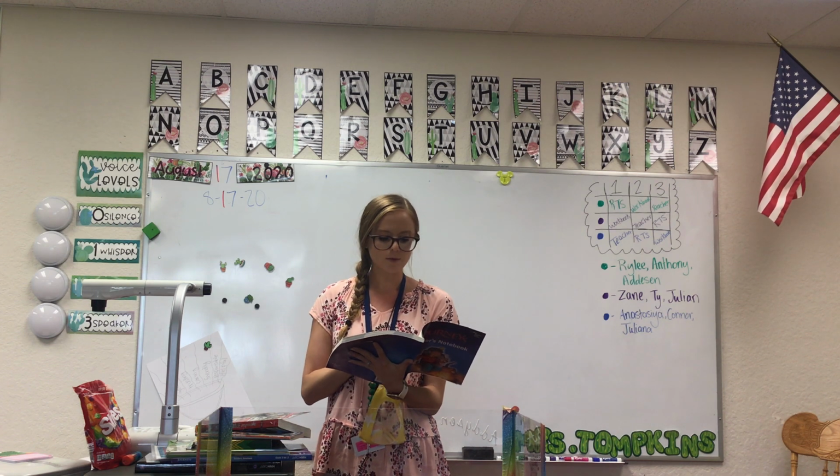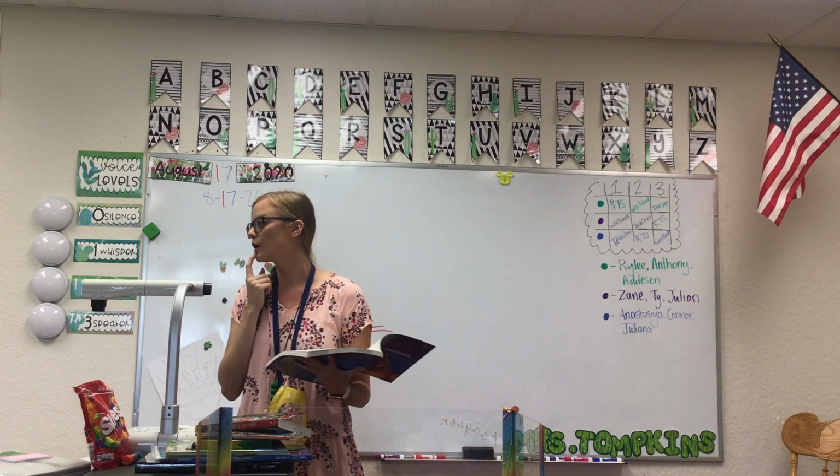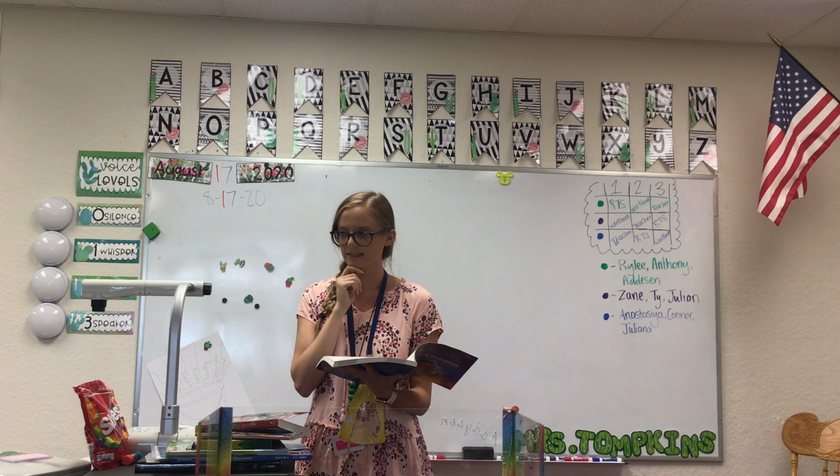So let's look at number 1. The directions say, write each sentence, then underline the complete predicate. Listen to the directions. All you're going to be doing is writing the complete predicate. You don't need to copy the sentence down again. So let's find it in number 1. Relaxing is not as easy as it looks.